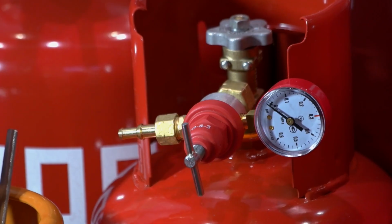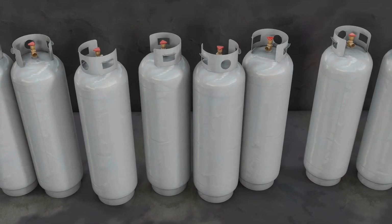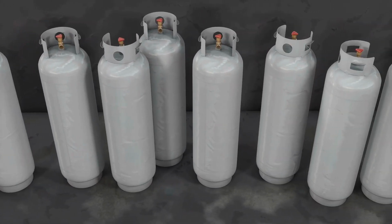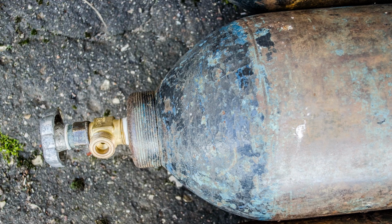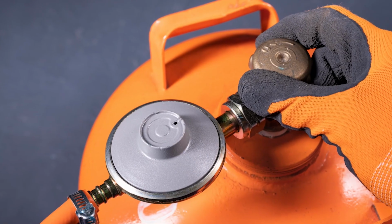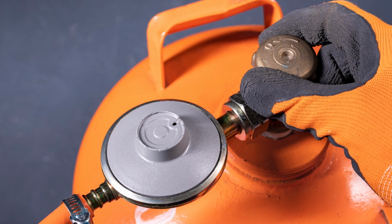The regulator is the brain of the operation. It tames the beastly pressure inside the cylinder into a steady, usable flow. Treat it with respect. Never use a regulator that's been dropped or shows signs of damage. And always ensure that you're using the right regulator for the right gas.